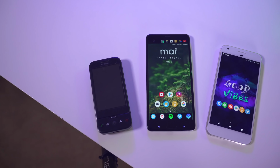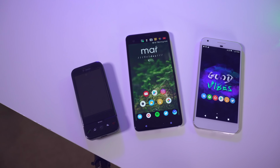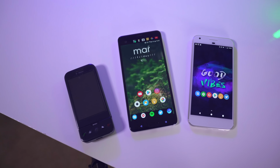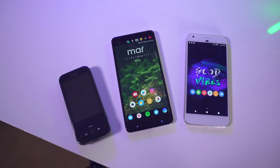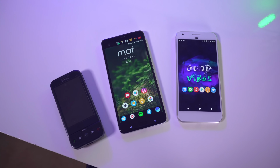For years, HTC has been known for making some of the most solid smartphones on the market. They made the first Android phone as well as Google's current flagship offering, the Pixel, but they never really got the praise and recognition that Apple, Samsung, Google, and now companies like Huawei and OnePlus get. But they've always been there.